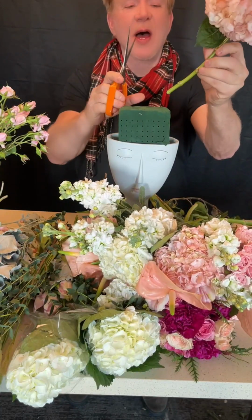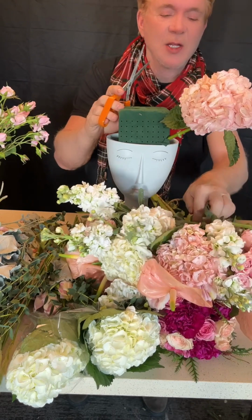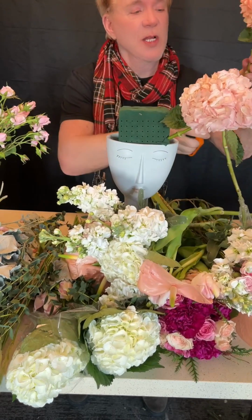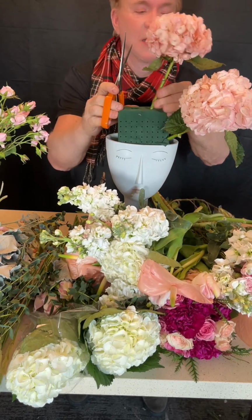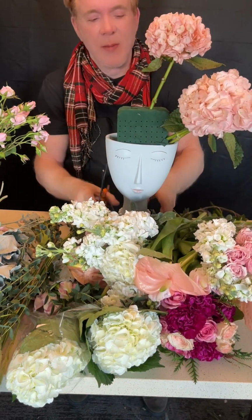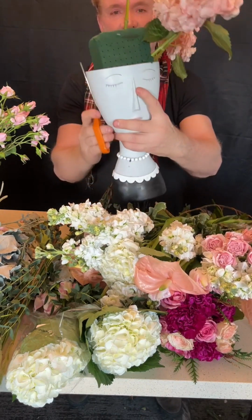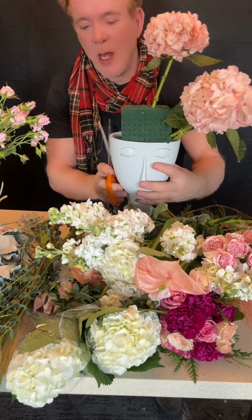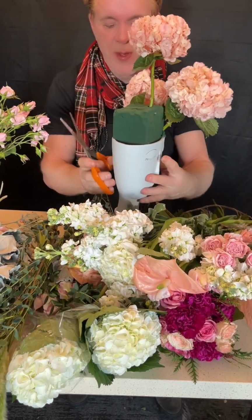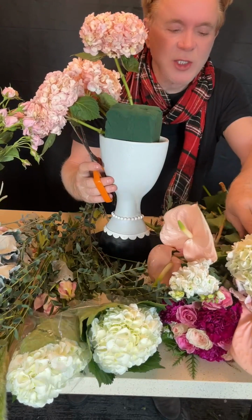I'm going to start with my Chanel-inspired design, a Chanel-inspired arrangement in foam. I'm going to spin this around so I can see a little bit what I'm doing. Look at this vase. It's very cute. I'm going to group my pink hydrangeas together. I'm going to keep spinning it so you can watch along at home.